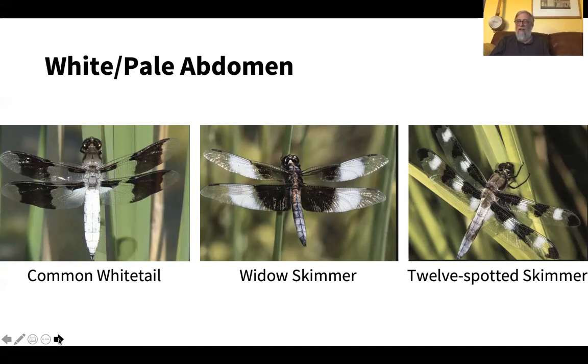The wing patterns. And could you say more about that? So white on the wings. And the widow skimmer, you may notice, has four white markings on each. It's got one white marking on each of the wings and one black mark on each of the wings. Whereas the common white tail, you've only got those little white patches. And then if we compare the widow skimmer to the 12 spotted skimmer, what do you notice?